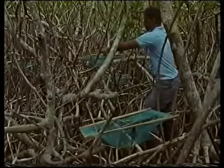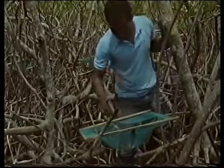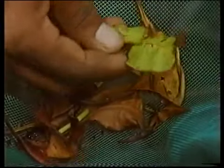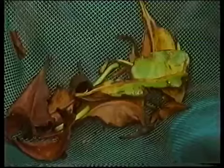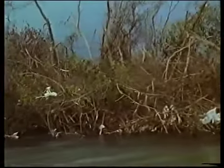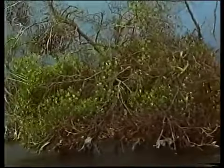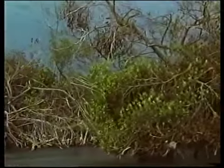Estimates of mangrove productivity can be obtained from leaf litter traps. Each month, the leaves are collected, dried and weighed. This routine was interrupted just 4 weeks earlier by the passage of Hurricane Gilbert. The storm stripped most of the leaves off all of the trees and damaged many of the larger ones.